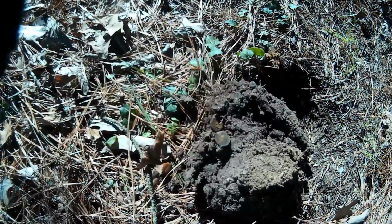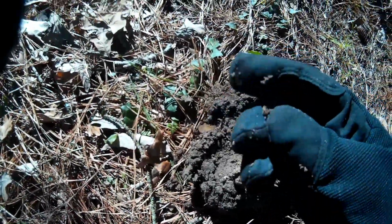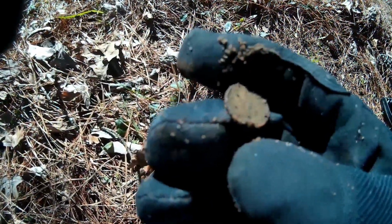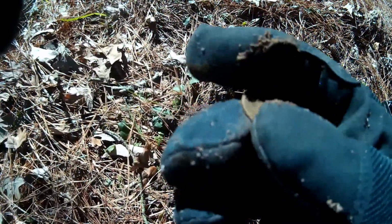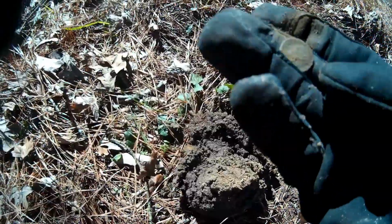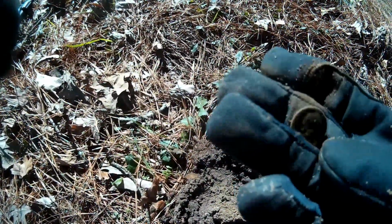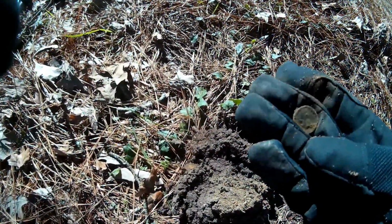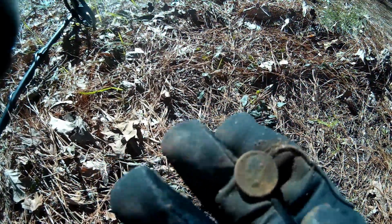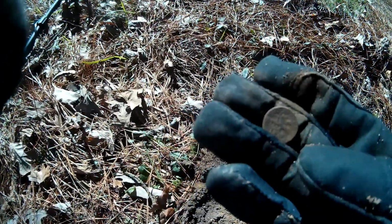Okay, first target of the morning. Let's see what we got here. Looks like a dime. Can't quite make it out. Yep, one clad dime. Don't be mad at the clad.